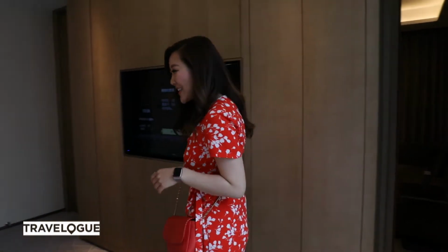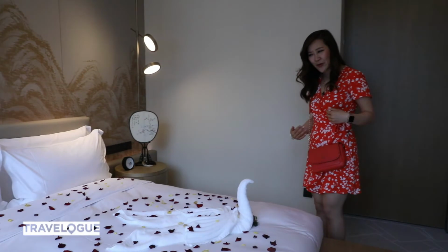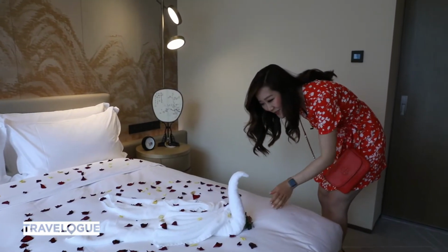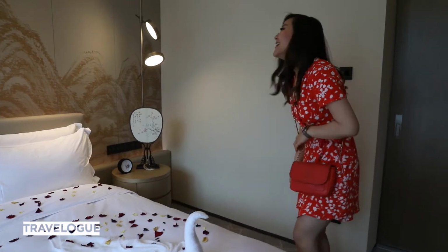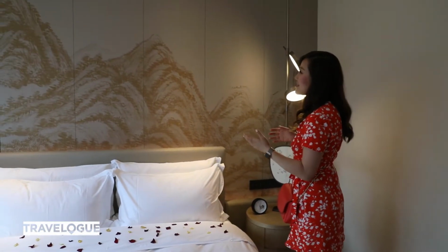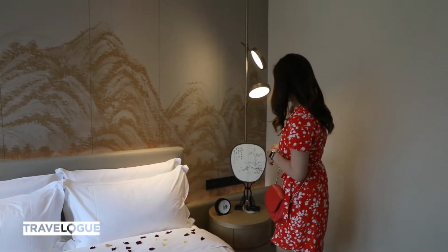And this is a bedroom. Whoa, did they prepare this for me? I mean, it's beautiful, but they do know I'm not on my honeymoon, right? I wonder how many towels went into this. It's really, really ornate. Oh, I really like this painting behind the headboard. It's got this kind of traditional Chinese style vibe to it. Oh, and the fan too.